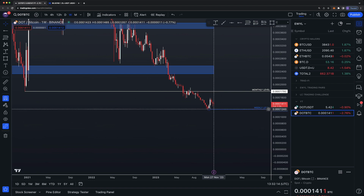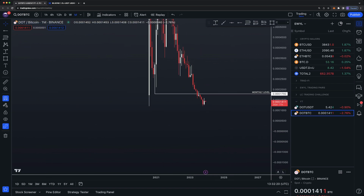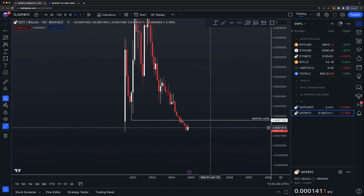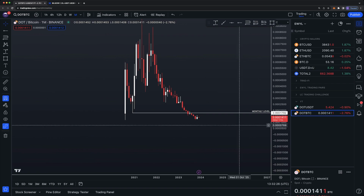So important level, bullish and bearish scenarios, important levels to hold is this weekly low here at 1283 sats. What you really want to see, if maybe you come down, make a double bottom, and then off we go. Deviate back above this monthly level 1792. That would be a big bullish signal for me. Once you get that monthly candle closed back above 1792, I think it's off to the races.